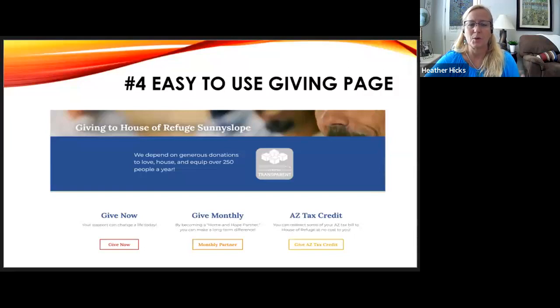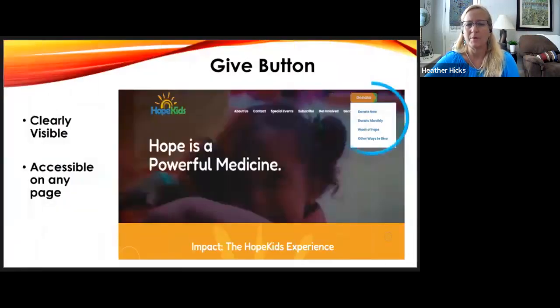This is a really good example: House of Refuge, Sunny Slope, a really clear, easy giving page. You've got 3 options, really easy to follow, above the fold. So there are some good examples of that. We'll talk a lot more about this later this month. But also 2 other thoughts. Look at your homepage and ask, what about our giving button? Is it clearly visible on every page? Is it accessible? Does it make it easy for people to know how?